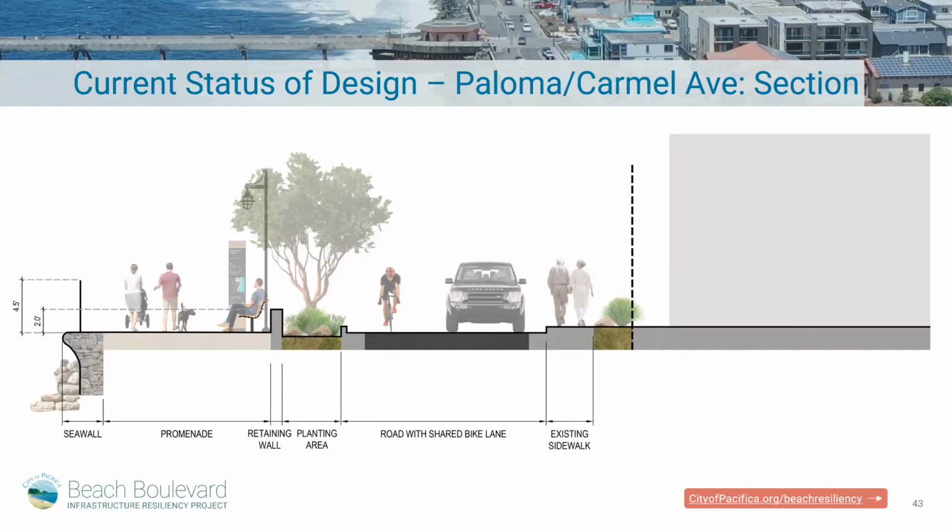But as we move south, that promenade and seawall will remain static and relative to one another up at that heightened seawall elevation. However, the road, Beach Boulevard, will be dropping. So we will have impacted views from the road, more so as we move south. But at this northern section, our views will be limited in impact.